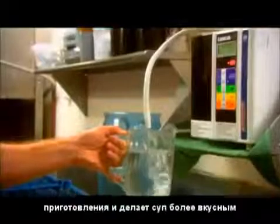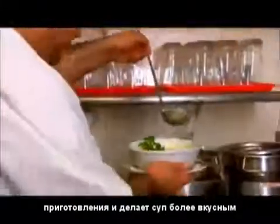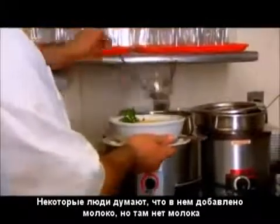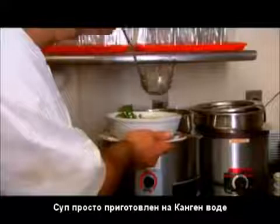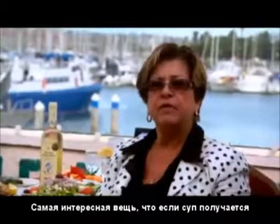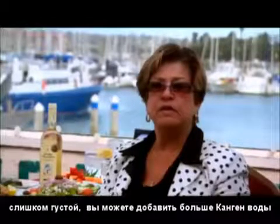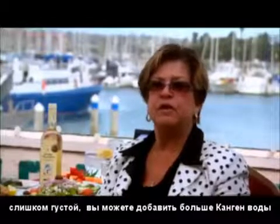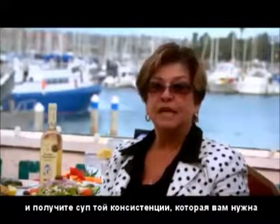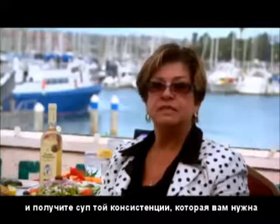And now we use the Kangen water, and it takes less time for it to cook, and it pulls more flavor out of the chicken for the soup. Then there's a liaison between equal portions of egg and lemon, and that's whipped together, and that creates the thickening. So most people think there's dairy or milk in the soup, but there's no dairy. It's just made with water. So the great thing is if it gets too thick, you can just add more Kangen water and thin it down to whatever consistency you like.